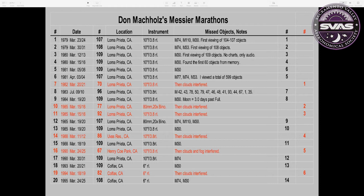So anyway, here we have, on the far left, the number of my marathon, and then the date, number of objects I saw, location, and instrument. And a lot of times early on, I used my 10-inch Comet Hunter F3.8 reflector, and then the missing objects in the notes. In 1980, I once did an audio recording beforehand on how to find them. For me, it made sense, go off of this star and that star. And I did that and just did the audio recording, didn't use any charts or anything.